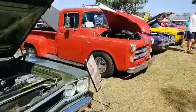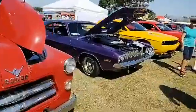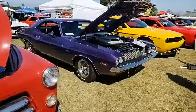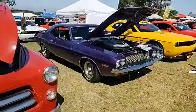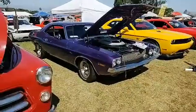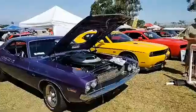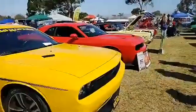Early Dodge Ram truck. This is a factory 70 Challenger R/T 440 Six Pack. This is the president of the San Diego Mopars Club. This is going to be in my 1970 muscle car book coming out next summer. Got a couple more interesting late model Mopars here.